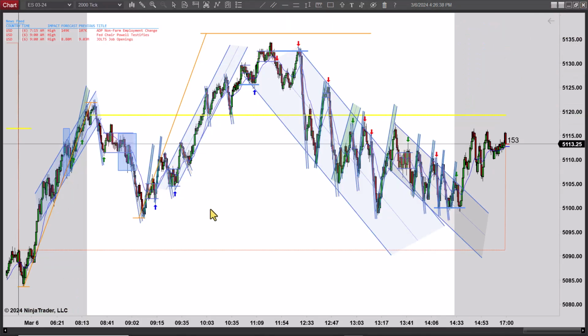Okay, here's a look at the 2000 tick chart. You can see that we really had two legs up. We didn't quite get a measured move, and that led to a bigger move down. But as always, right at the close, they rally it up. When the volume gets low, they kind of rally it up. So we took a good bit of it back.